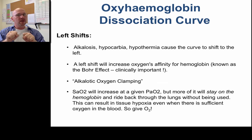So you'll have a lot of oxygen traveling around on the hemoglobin, but when it gets to the cells and it's supposed to get off of the hemoglobin and into the cells, it doesn't want to get out of the bus. It doesn't want to get off the hemoglobin. In my mind, I call this alkalotic oxygen clamping. As the body becomes more alkalotic, as we blow off CO2, the bicarb is clamping with the hydrogen and taking the hydrogen out of circulation. We become more alkalotic, and the oxygen clamps onto the hemoglobin and stays there.